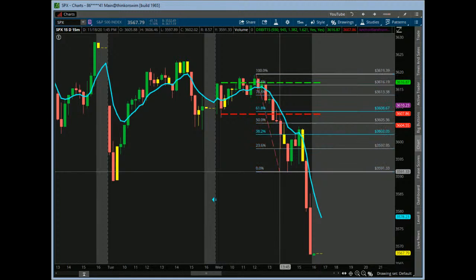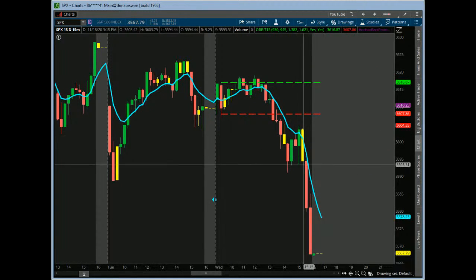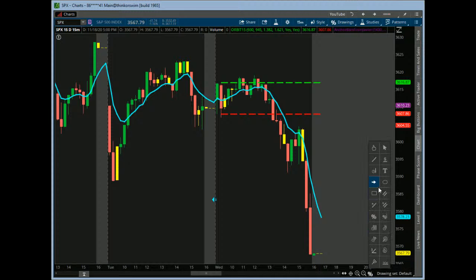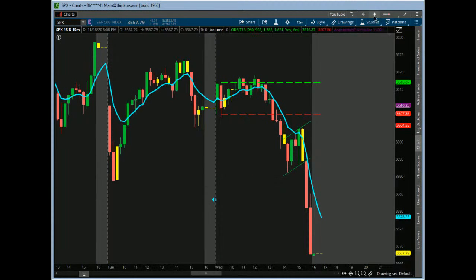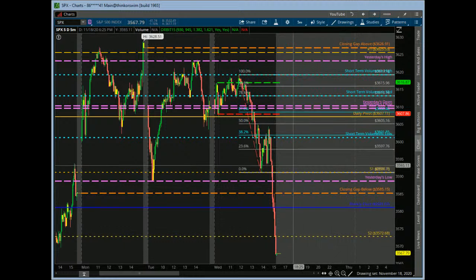From the highs to here, nice little 382 retrace off the 80 MA, and then a move down. Also, from our flag discussion yesterday, we had a nice little flag there, so to get things going to the downside, let's take a look at the levels that we provide to our members before each market opens.